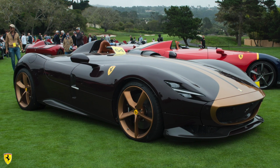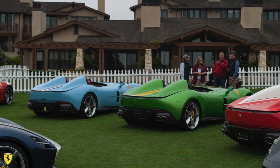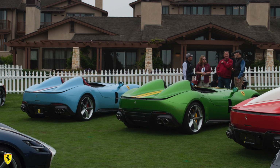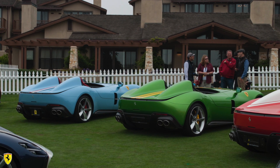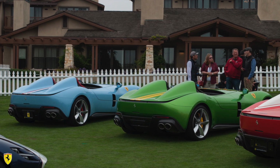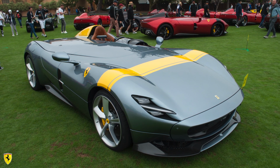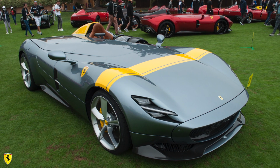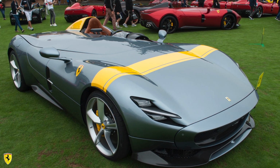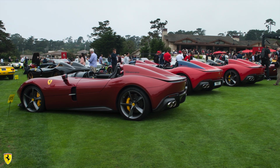I fell in love with the dark purple and bronze car, the lime green and yellow car. I really liked the baby blue car that has the French racing colors on it, and I also liked the dark metallic orange car. And lastly, in launch specifications, this sage green with small yellow stripe, and some of the metallic reds look absolutely amazing as well.